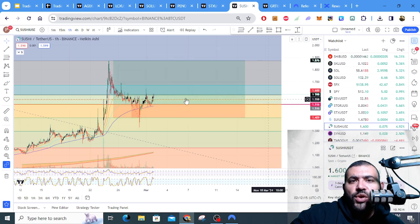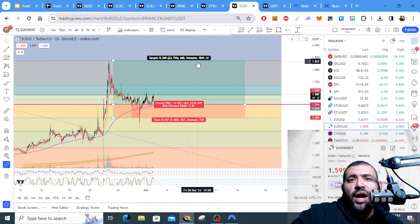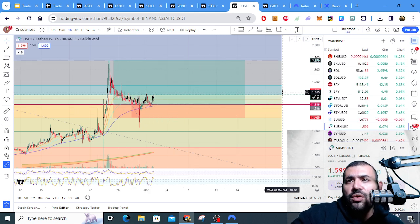So if we get down here, this is another high conviction play. I could see SushiSwap going much higher. Maybe we're forming some kind of a cup here, which is why the take profit is $1.87. So entry $1.51.6.